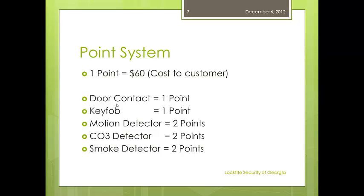But for training purposes, we're going to cover our major selling equipment, the equipment that we sell the most here. Our equipment works off of a point system. Each point is worth $60, and that's the cost to the customer. That's what they have to pay for this. We won't take $50, we won't take $40. They have to pay the retail price, which is $60 per point.